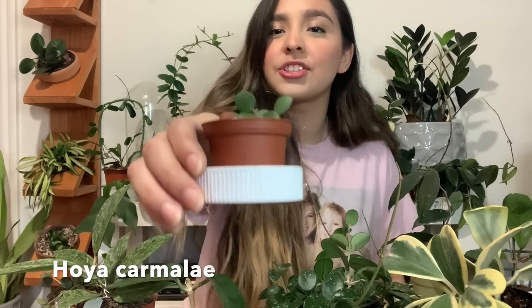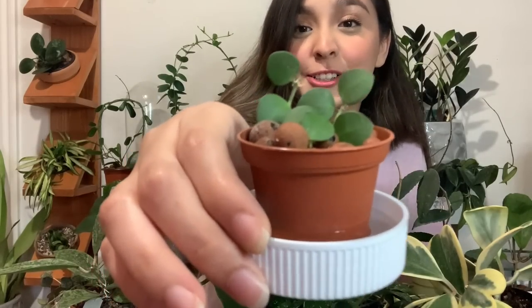Another tiny plant that I have is a Hoya carmelae. So I actually have another slightly larger plant of this, but it is kind of struggling right now. I do have this guy. I was able to salvage some cuttings, and these look perfect. They're so cute like this. They definitely remind me of a Hoya serpens or something, because they have such tiny leaves.